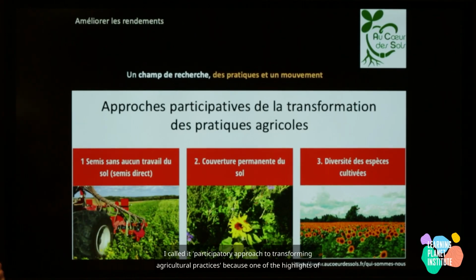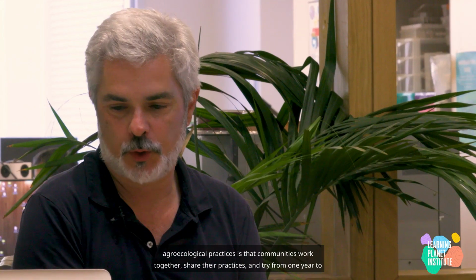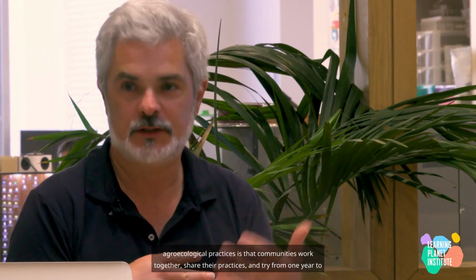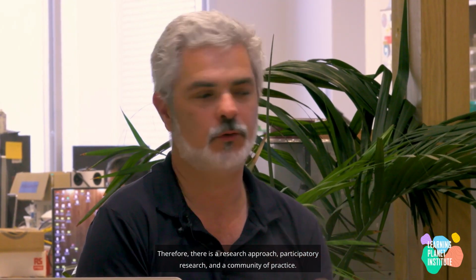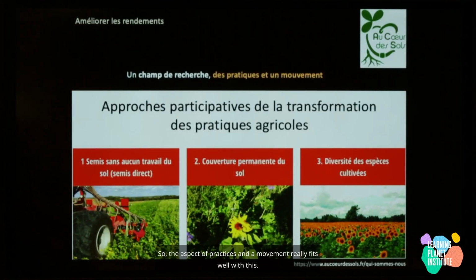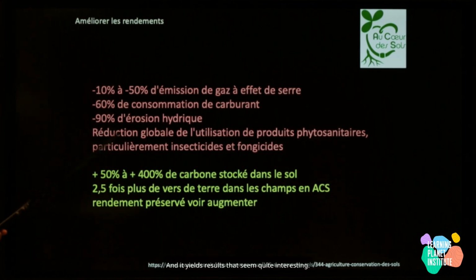I called it participatory approach to transforming agricultural practices because one of the highlights of agroecological practices is that communities work together, share their practices, and try from one year to the next. Therefore, there is a research approach, participatory research, and a community of practice. So the aspect of practices and a movement really fits well with this, and it yields results that seem quite interesting.